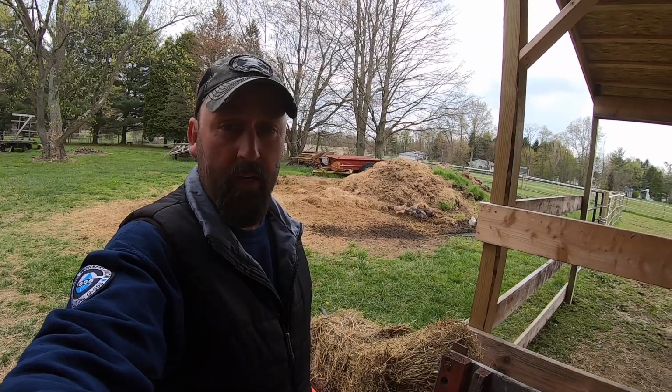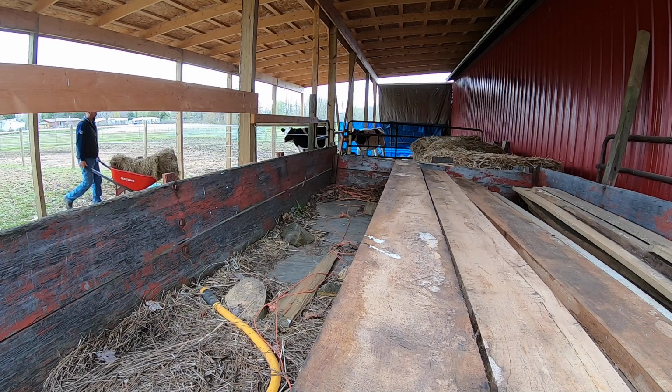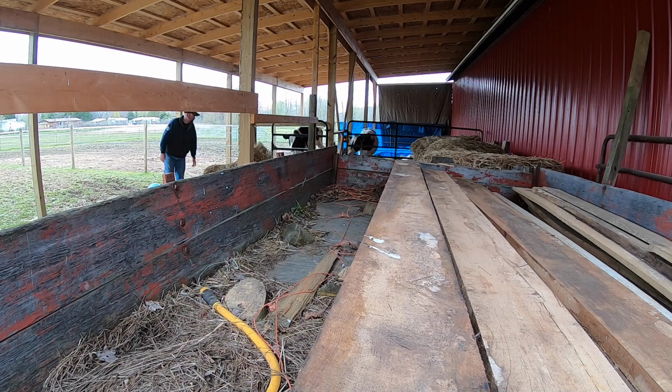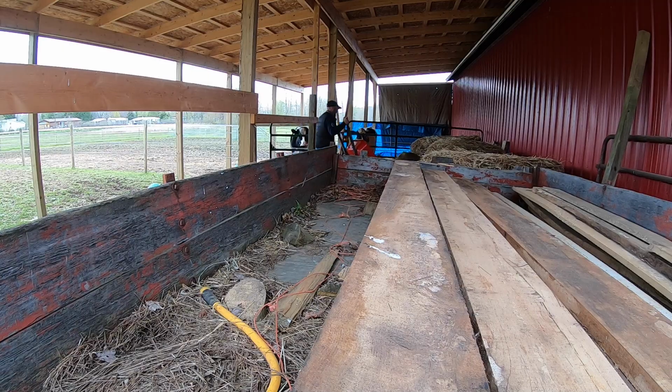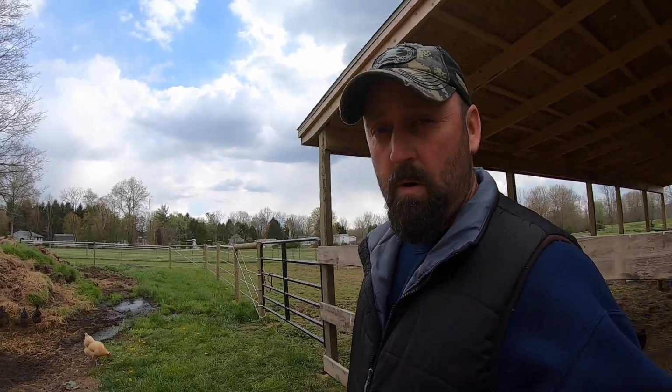All right, I'm gonna move some hay over here to the cows and see what else we can get into. Okay, that's all done. So I'm gonna go up here and clean out the chicken pen brooder that's in the garage, which is pretty nasty. So let's go up here and get that done.